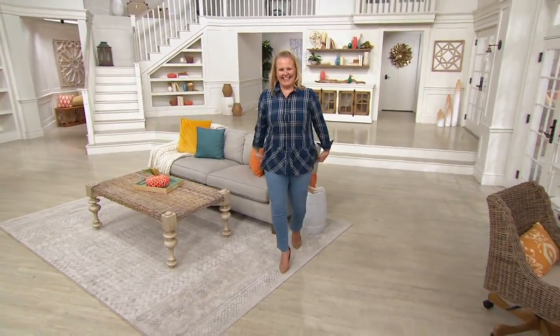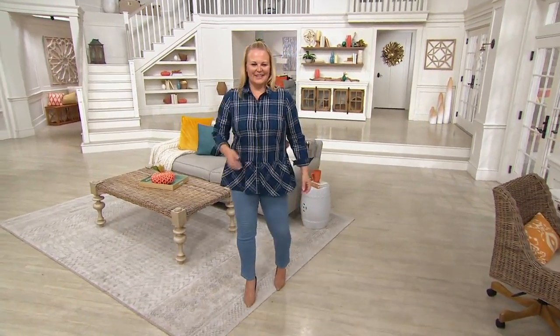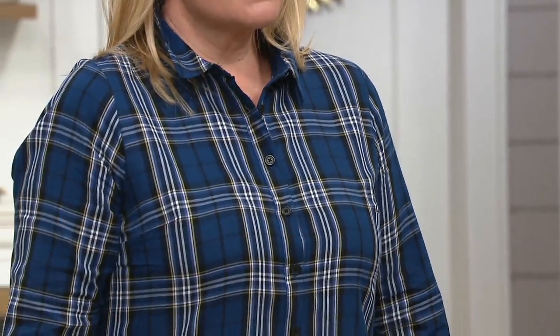I have these perfectly curated pieces that are made to fit my body and what you want right now for fall, and that's a whole lot of plaid, but now it's reimagined. Oh, I think it looks fantastic. It's semi-fitted, it's cotton, and you can machine wash, tumble dry, which is even great.